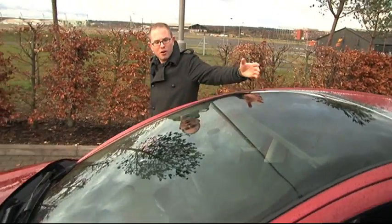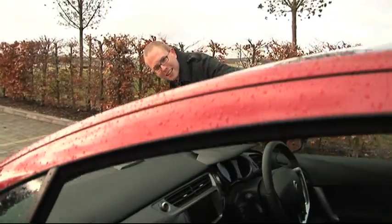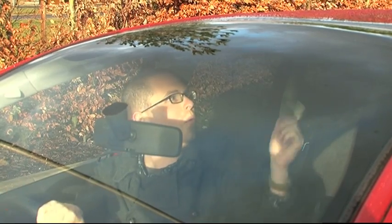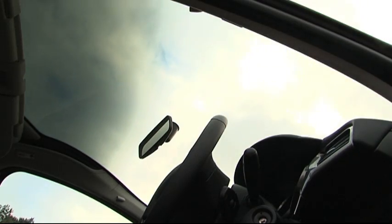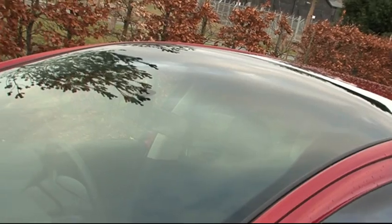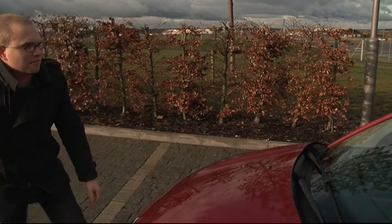How's this for character? Half a roof, or 1.5 windscreens. Depends on how you look at it, really. Citroen call it the Zenith windscreen, and it's standard on all but the bottom spec model. It gives you an extra 80 degrees of upward vision, which apparently significantly increases well-being.